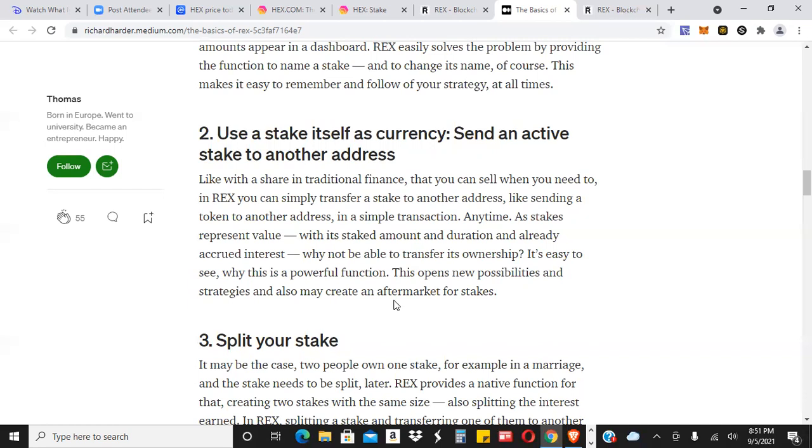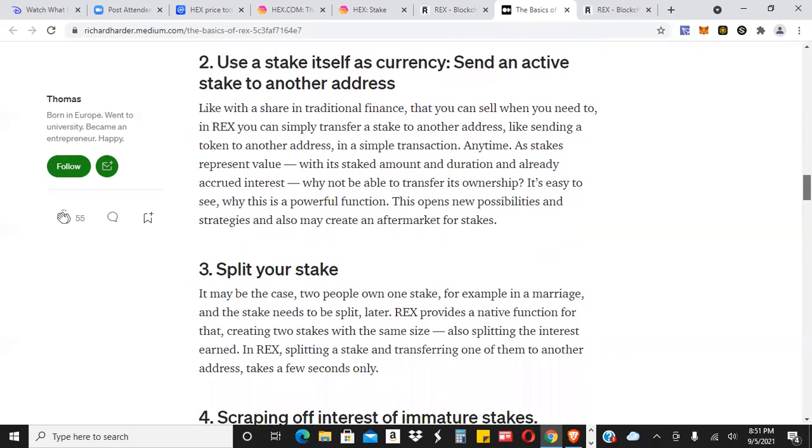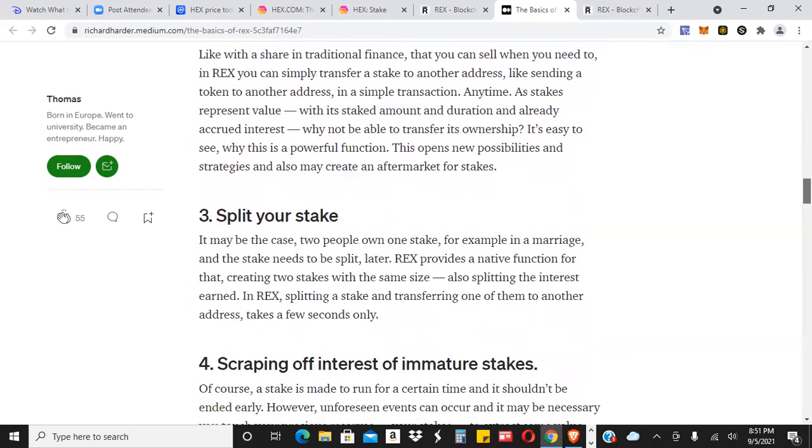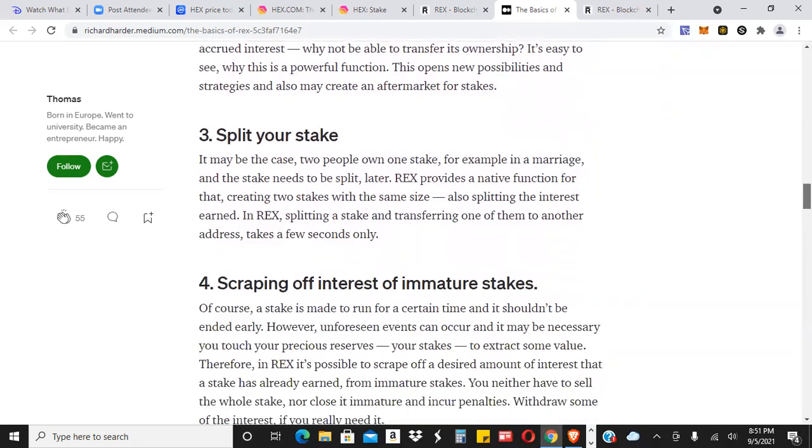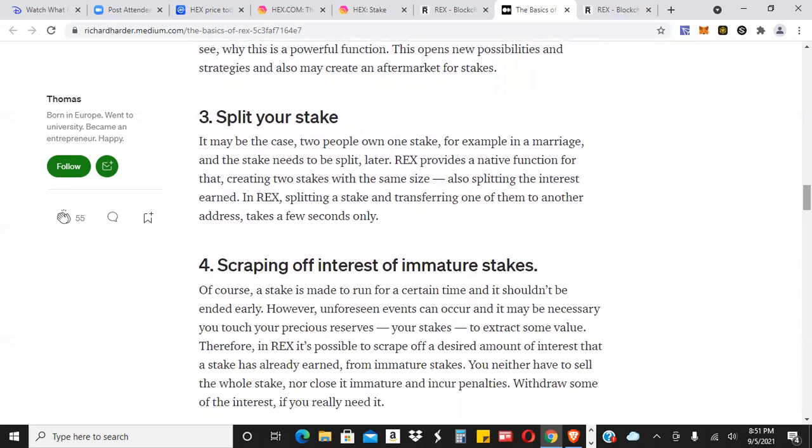But the fact that we can actually transfer a stake to another user or another team member, just like sending a token to another team member or another address, that's pretty awesome. That gives us a lot of flexibility. It gives leaders different ways to incentivize or reward people. I mean, again, there's a lot of different ways you can do it. I haven't really given it much thought yet, other than the fact that I'll probably be playing around with it as we move forward with this.